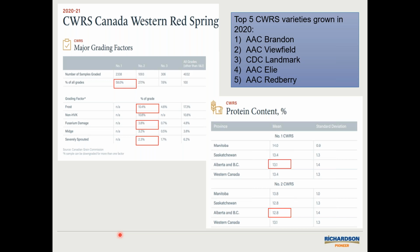Of the samples that did grade a 1 red, the mean protein was 13.1, and of the samples that graded a 2 red, the mean protein was 12.8. One theory on why this could be a difference is because of the requirement of the HBK, which are the dark red kernels in a 1 red.